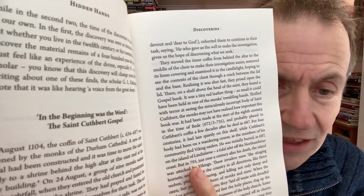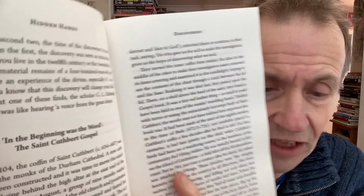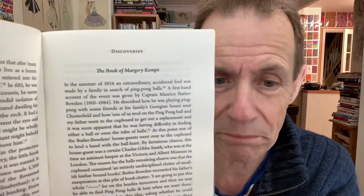But in the beginning was the Word, and it's got the Saint Cuthbert Gospel. And that's quite fascinating. The coffin of Saint Cuthbert, where they found the Cuthbert Gospel, and fascinating stuff. Also things like here, Margery Kempe. I wonder why I thought it was Margaret. Margery, unusual name. However, they found it with a search for ping pong balls. Amazing discoveries like that. You think, wow.